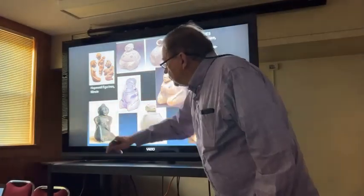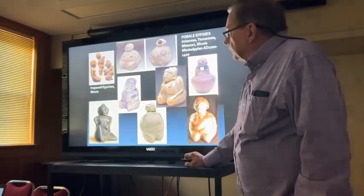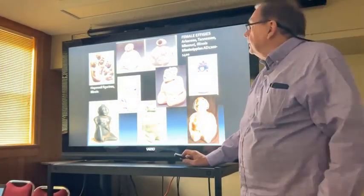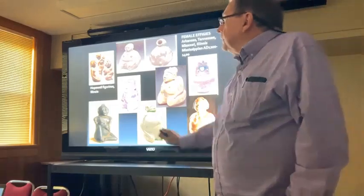And this mother nursing a baby here came from East St. Louis. And so these are all bottles. Their openings are at the back of the head, used for some kind of, again, special drink.